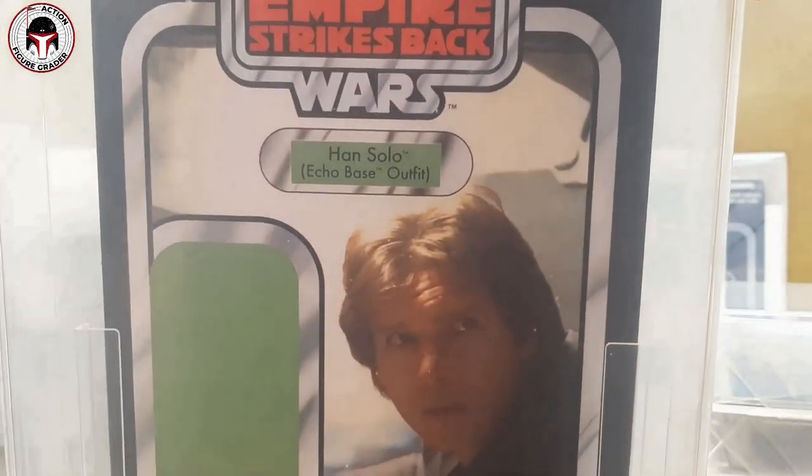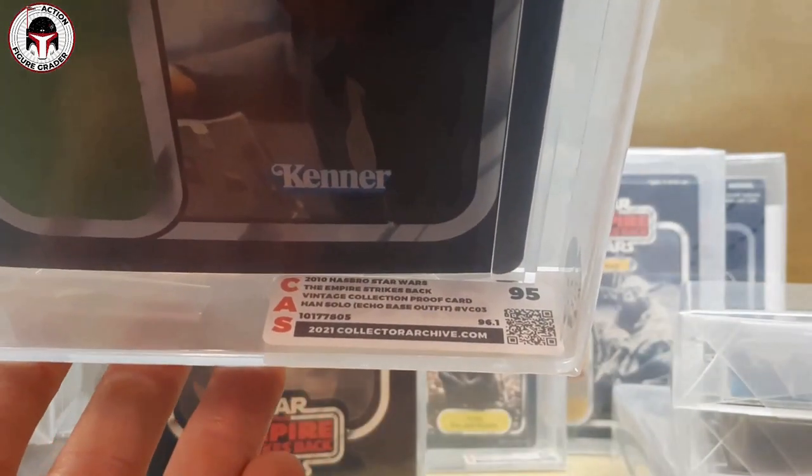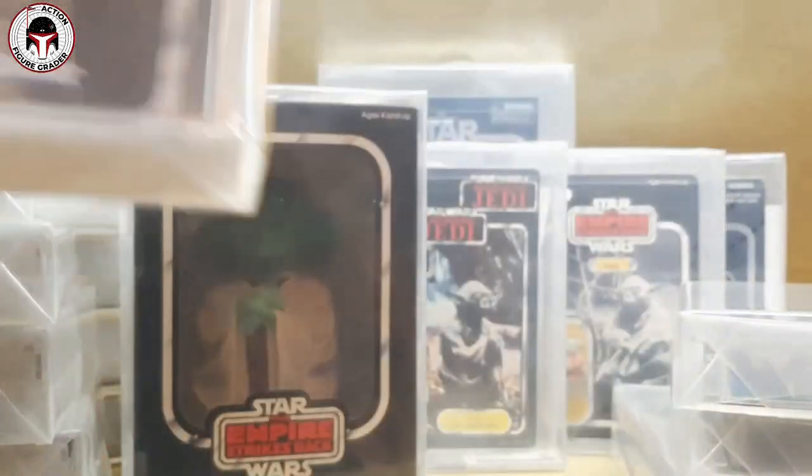The next one is a Han Solo Echo Base outfit proof card, unpunched. And this one came back with a 95. This seller on eBay had a bunch of these, and I just bought them all. And they were just in amazing condition. So really cool.